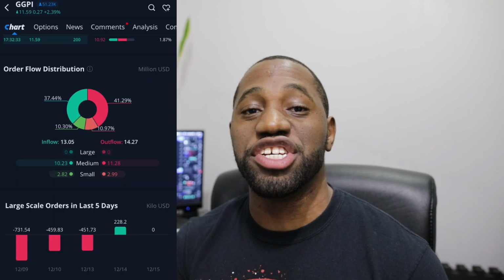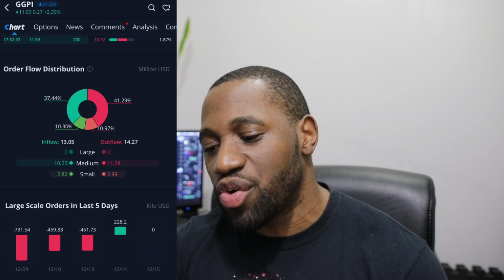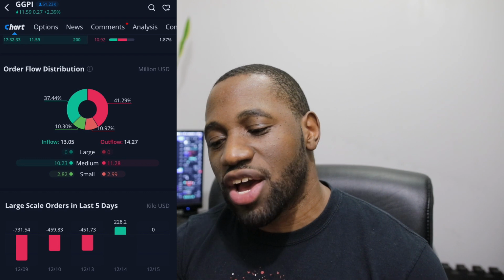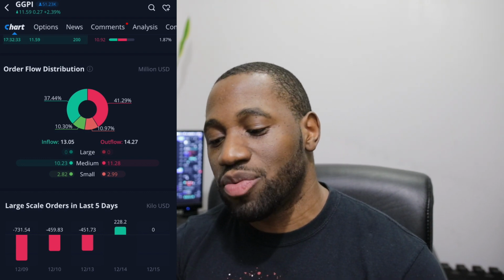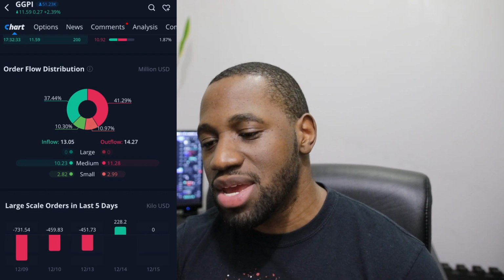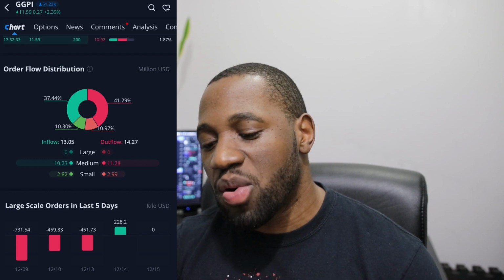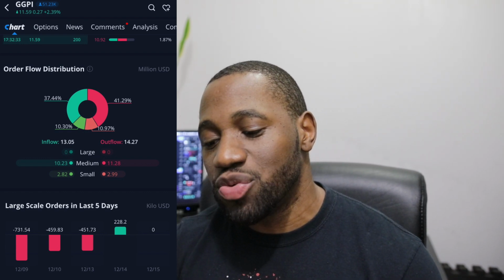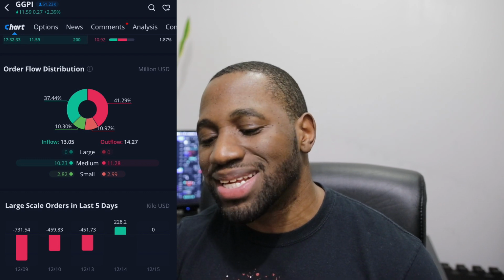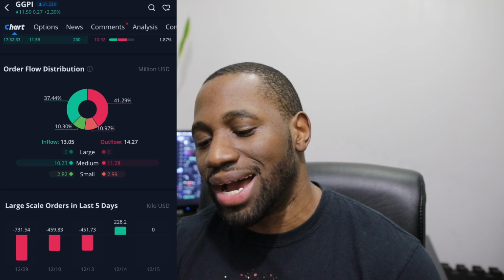Now let's take a look at the order flow distribution for GGPI. So we can see here the inflow is at 13.05, and then the outflow is at 14.27. When we take a look at the breakdown, it was 0 on the large. On the medium, it was 10.23. On the small, it was 2.82. Taking a look at the outflow side, on the large, it was 0. On the medium, it was 11.28. And then for the small, it was 2.99.